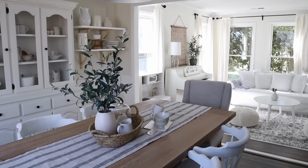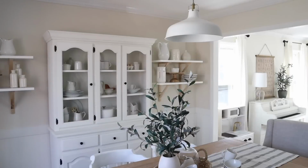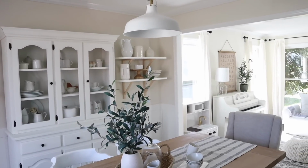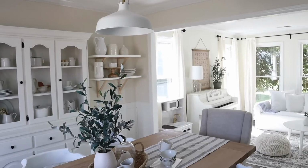Now moving on into our dining room. Our dining room table is from Wayfair. We bought this about 6 years ago, so I don't know that they still have it available, but they do have some beautiful dining tables.